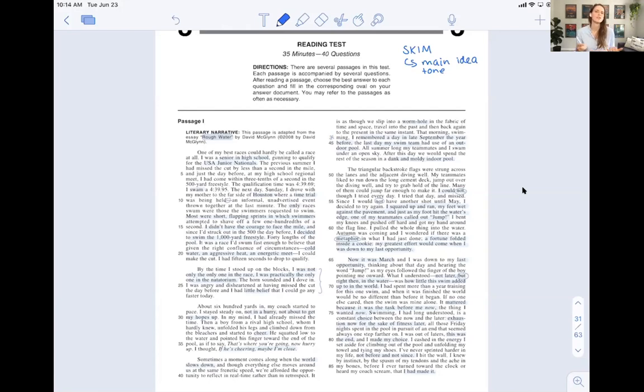Same thing for if you see dashes or semicolons. I put them in the strange punctuation category. You want to pay attention to them. Any words that are italicized for emphasis, you want to pay attention to.